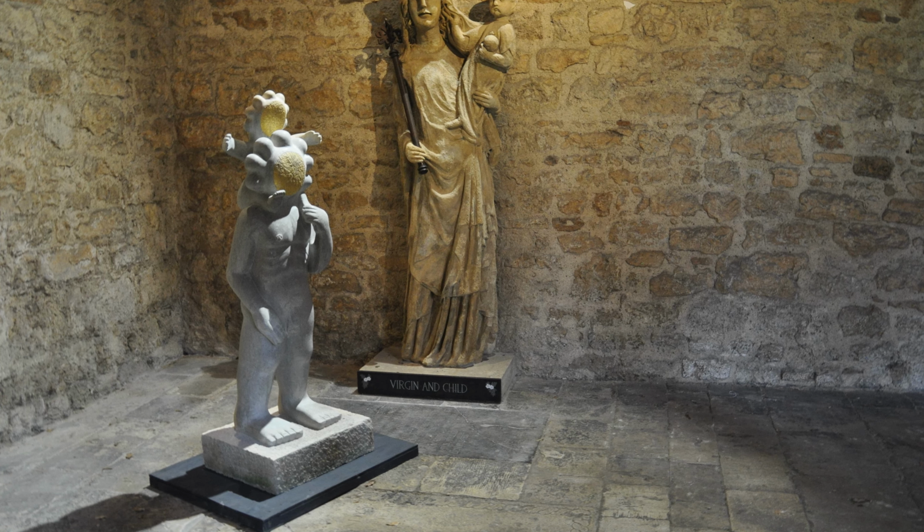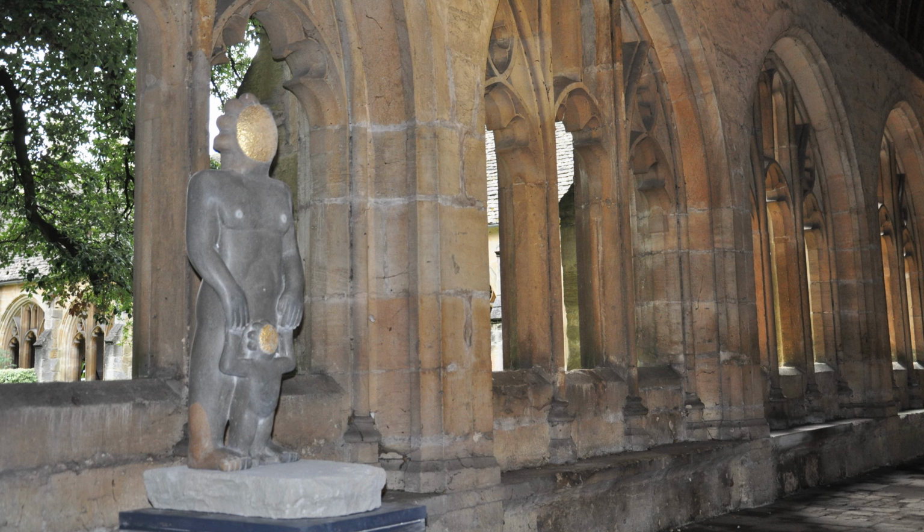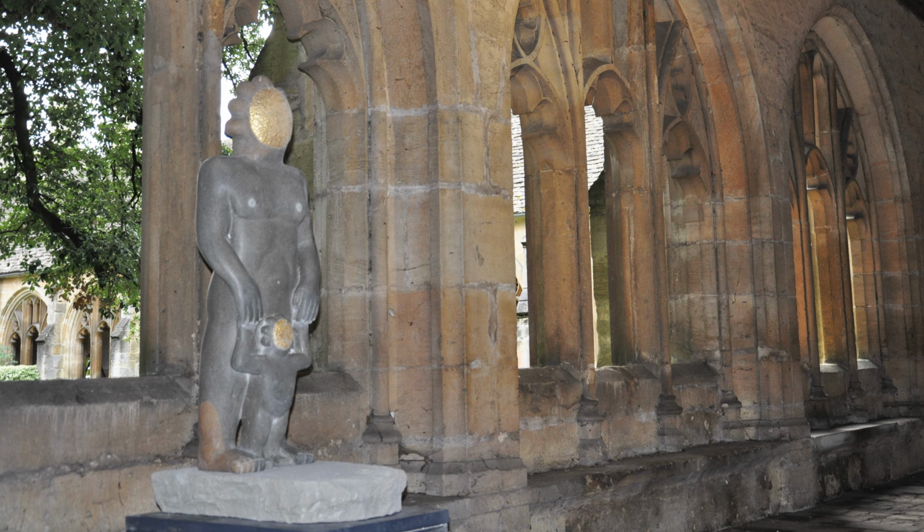Early on, they're more figurative. My later works have become more abstracted and organic.